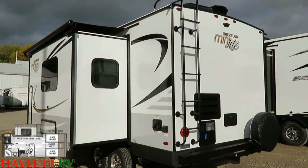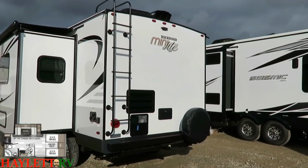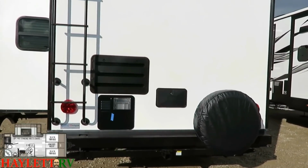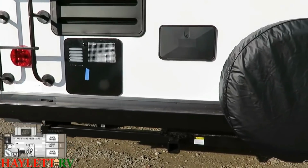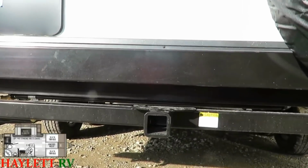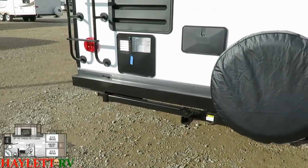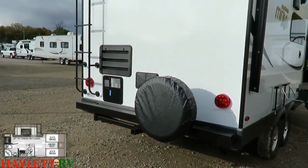Fully walkable roof, as you can see by that ladder heading up there. We're going to have our full-size spare on the rear, as well as an outside shower. And a lot of manufacturers are not wanting you to put stuff on the rear bumper, because let's be honest, we're just Americans and we overload everything. So Rockwood's giving you this nice little 2-inch receiver back here, perfect for a storage rack, for bikes, for whatever it is that you're going to want to add to the back of your camper to just make your experience a little bit better. All LED lights.